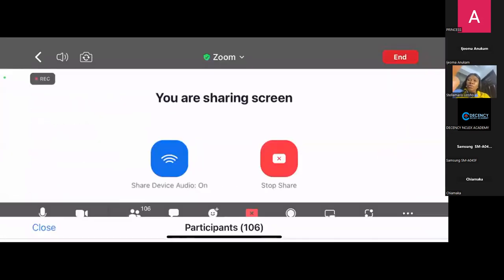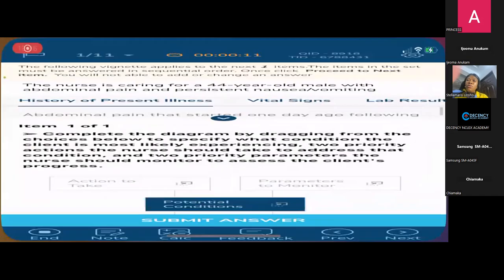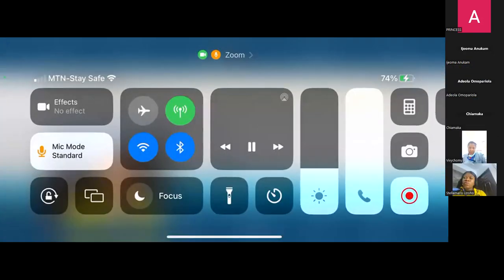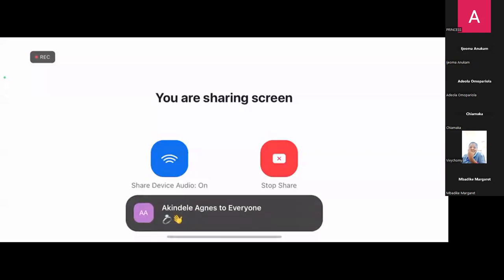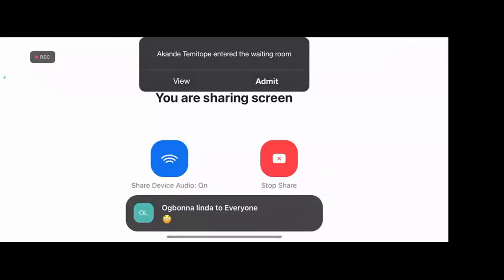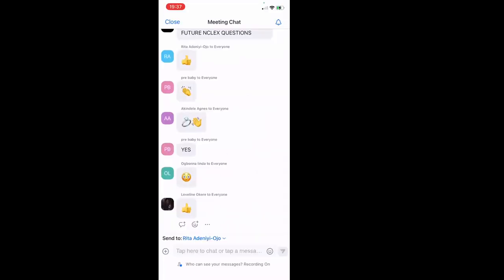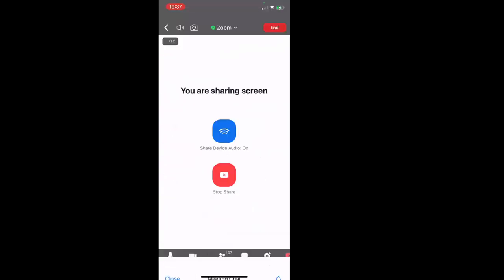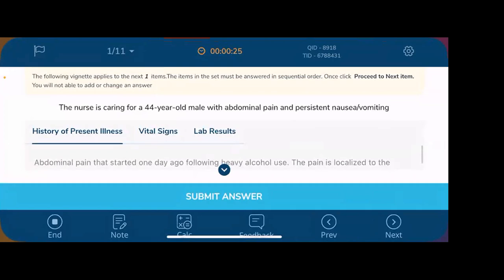Okay. So if you can see my screen, raise your hand on the chat box if you can see my screen. Can you see my screen? Okay, you can see my screen, right? Yeah. We're going to roll it now. They say they can see my screen. Okay, so can you still see my screen?